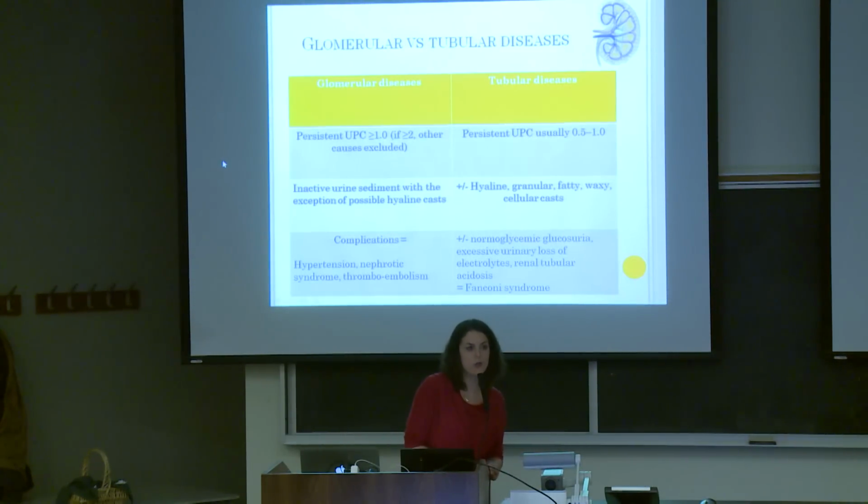So here is a little table to help you know which one it could be. One thing to know is the highest UPC is associated with glomerular disease for sure. So whenever a UPC is above 2, you can be sure you have ruled out the tubular causes, or everything except a pyelonephritis or a urinary tract infection. Anything above 1 is more likely glomerular, but for sure above 2. Tubular disease, however, is a persistent proteinuria, so if you repeat your urinalysis, you will still have proteinuria, but it's mild, with a UPC between 0.5 and 1.